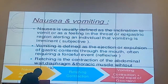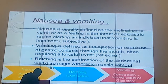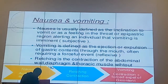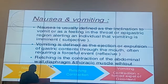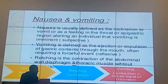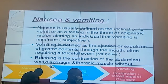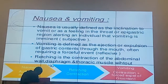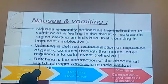We do a Valsalva maneuver when you have gone to the toilet, you have sat on that seat for 6 minutes, nothing has happened. What do you do? That's a Valsalva maneuver. Understand? Like I said, simply put, the glottis is closed, the other parts of the body relax, and the abdominal muscles contract. That's the Valsalva maneuver.